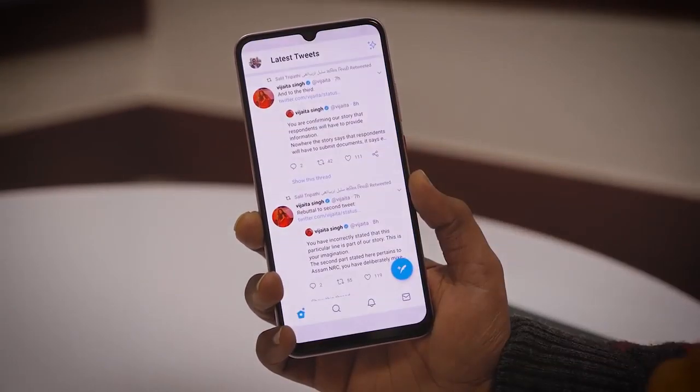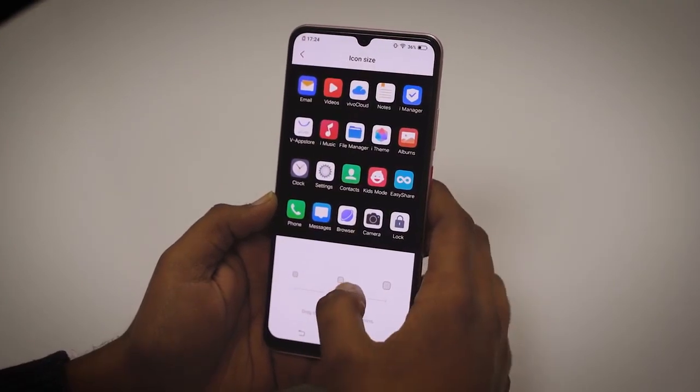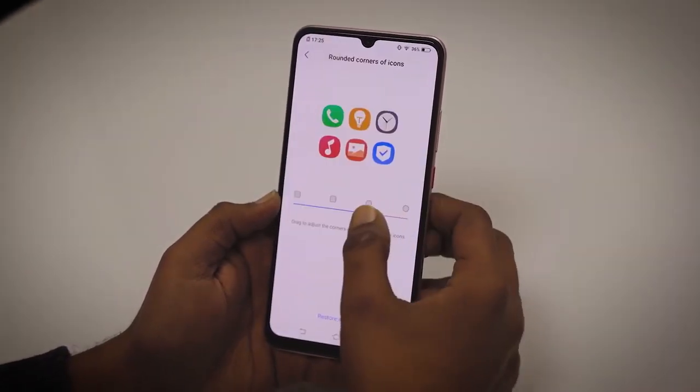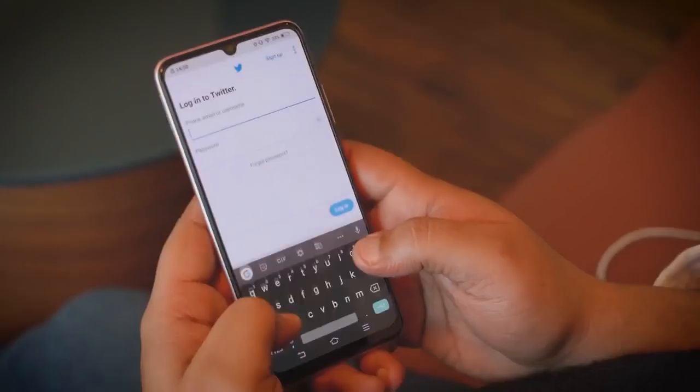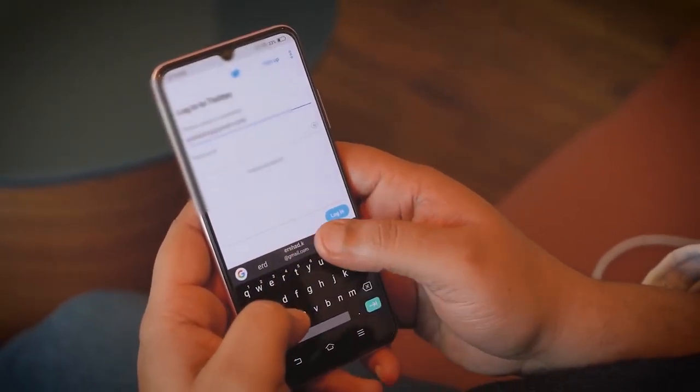I know it is not a unique feature, but I'm glad it exists on Vivo phones. Now you also get the option to change the grid size and the shape of the icons as well. I think that's handy too. But there are issues. For example, I don't understand why Vivo wants to persist with its first-party keyboards for passwords.